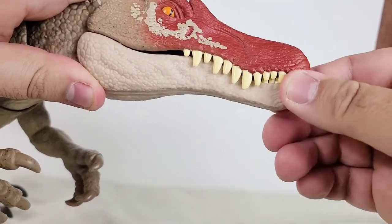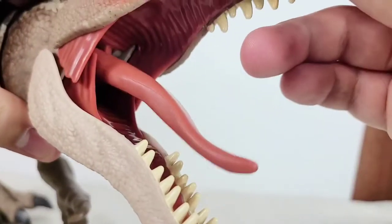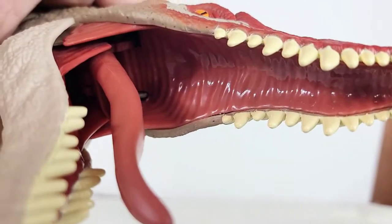And the teeth are made out of a plastic, like a yellowish plastic. And the mouth has some great detail. You can see the roof of the mouth right there. Though I think they did a pretty good job.